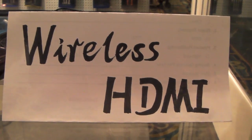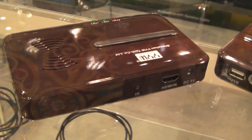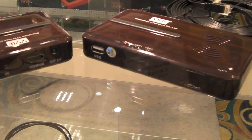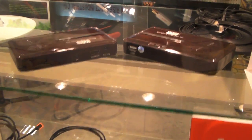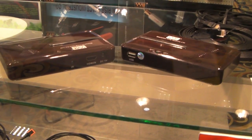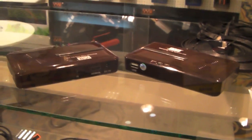So here's one thing that caught my eye, wireless HDMI. Here we have a product by YYW, which is an HDMI wireless transceiver, receiver and transmitter. This product operates at about 30 meters, and it's one of the few good-looking wireless HDMI products that I've seen. So something to keep an eye on.